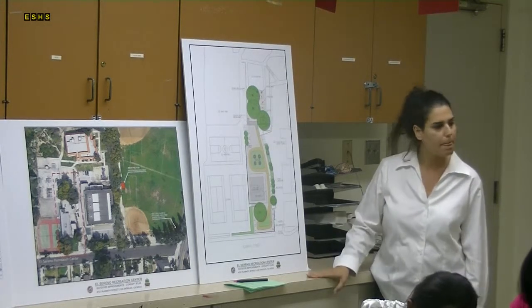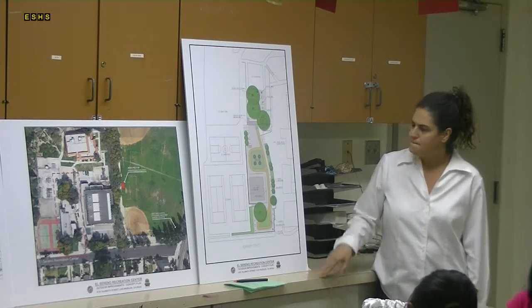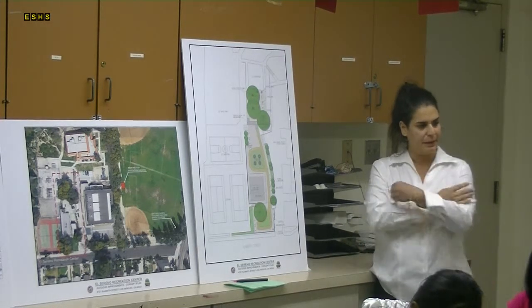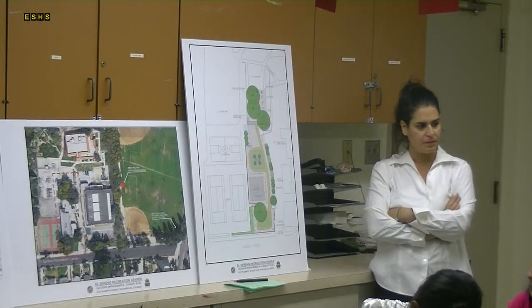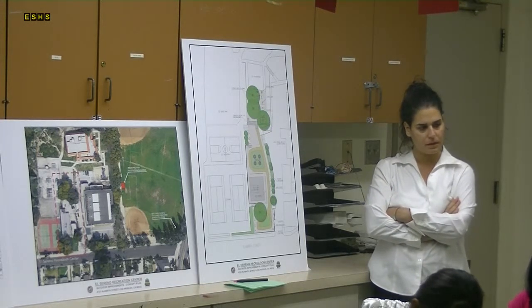Yeah. And all of this is so far with the 350. All of this together, we've identified funding to do the principal scope. Yeah, this is pretty much it. How much money is left after this is done? That's a great question.